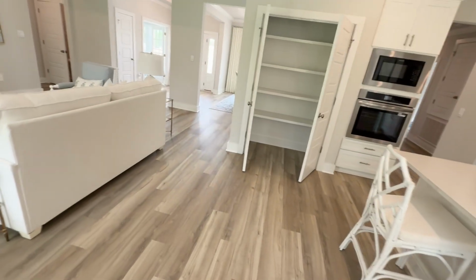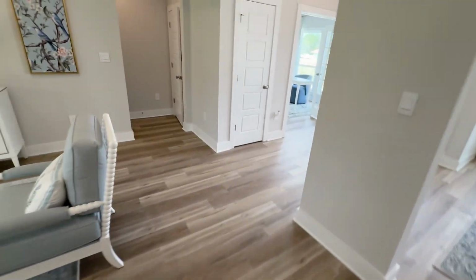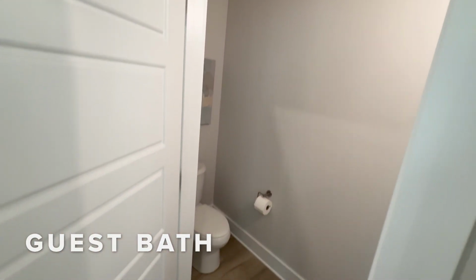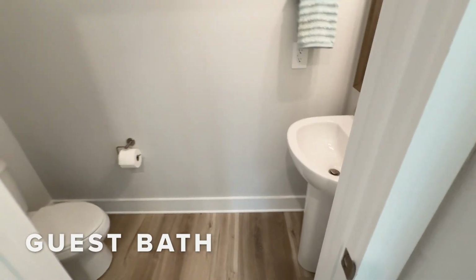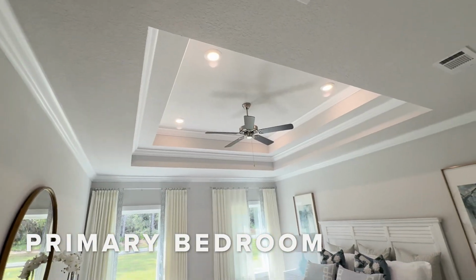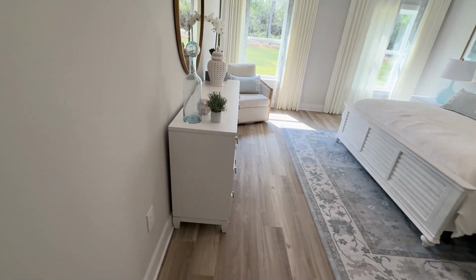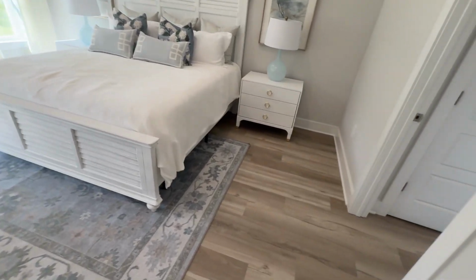Now, since this is a split bedroom type concept, you have the 3 bedrooms on that side, and then you come over here to the primary, and off of this room is a half bath for your guests. And this is a huge master bedroom. That's a king size bed there. The layered tray ceilings with lots of crown molding. Continuing on with your base, this particular house is completely floored by luxury vinyl tile.